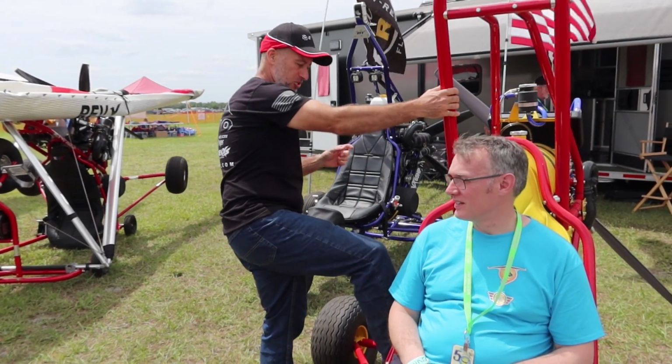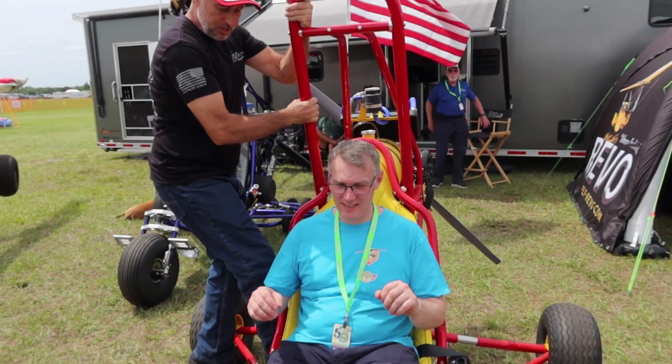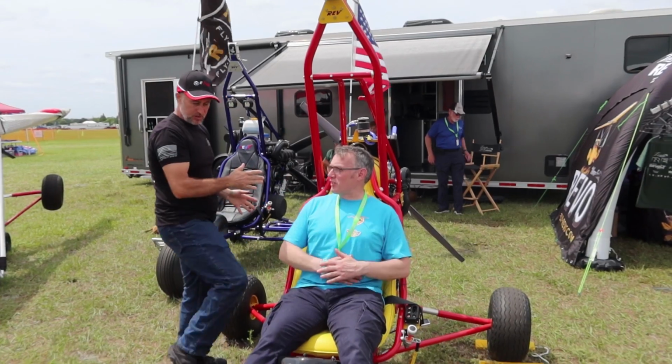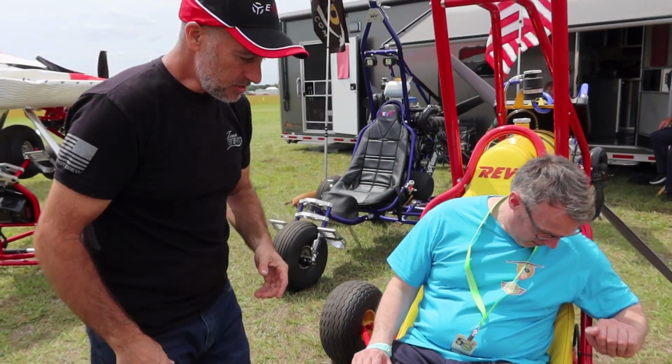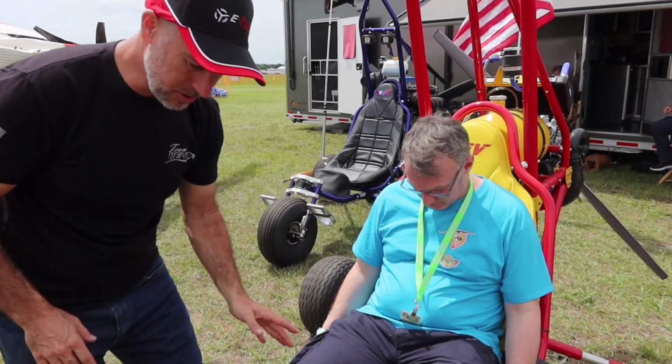So take a look. I'm going to just come up here. This is the suspension travel of this machine. That makes your tummy wobble. Yeah. So all-wheel suspension. Ooh. You've got color. I don't have a battery in this one.